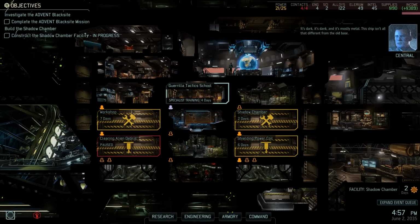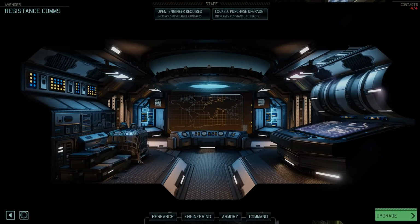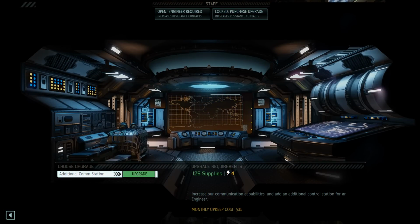It's dark, it's dank, and it's mostly metal. This ship isn't all that different from the old base. Yeah, but the old base didn't randomly roll over and spill my beer.